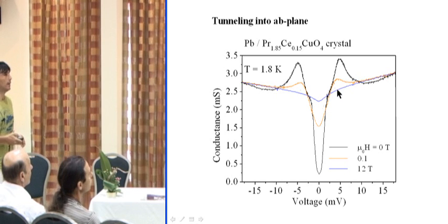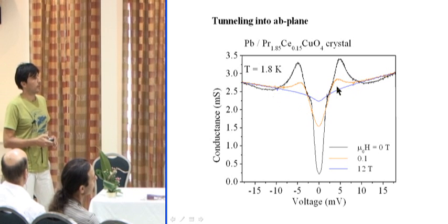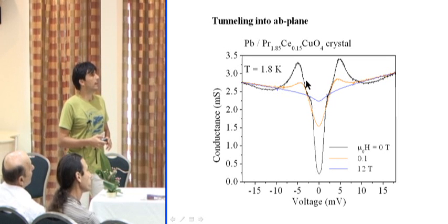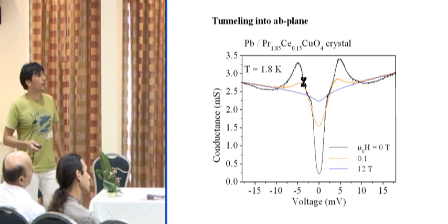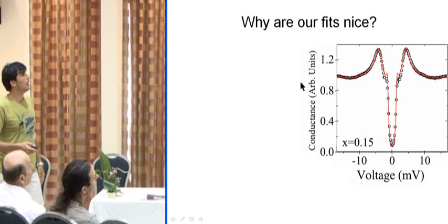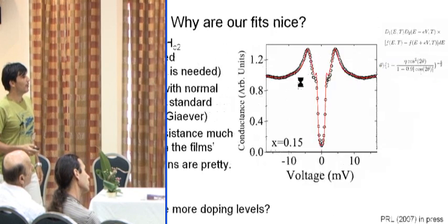So this is the density of states, and this is the normal state. Basically, you can apply high field and quench superconductivity and look at the superconducting feature by normalizing it with the normal state, as you do for conventional superconductors. We have some fitting procedure that I won't get into detail about. And the data is nice, and the fits are nice. I'll just go over this quickly.